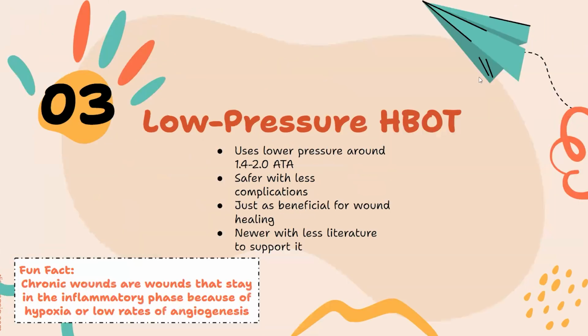This is why we came into contact with low pressure HBOT, because low pressure HBOT is very new and up and coming, and it shows promising results. The basic difference is that low pressure HBOT uses around 1.4 to 2.0 ATA, versus traditional HBOT, which sometimes uses around 2 to 3 ATA, which is a lot higher. So low pressure HBOT is a lot safer and doesn't have as many complications because of its low pressure.